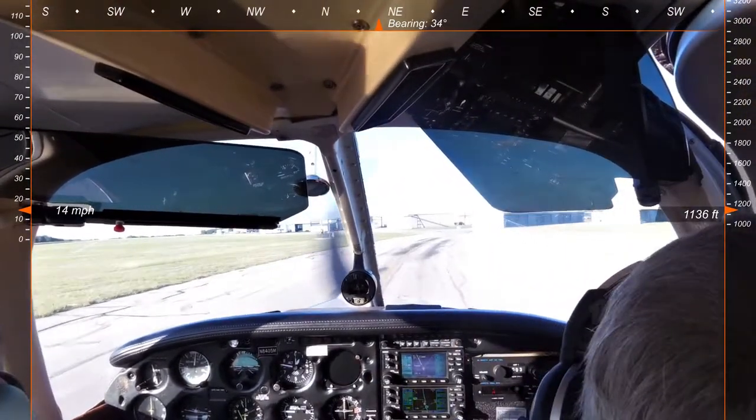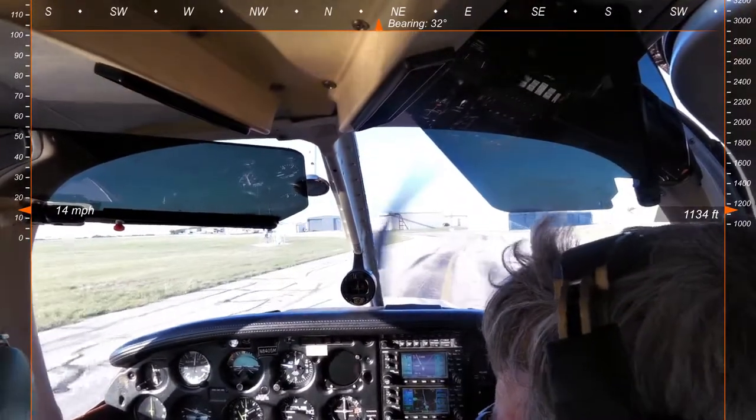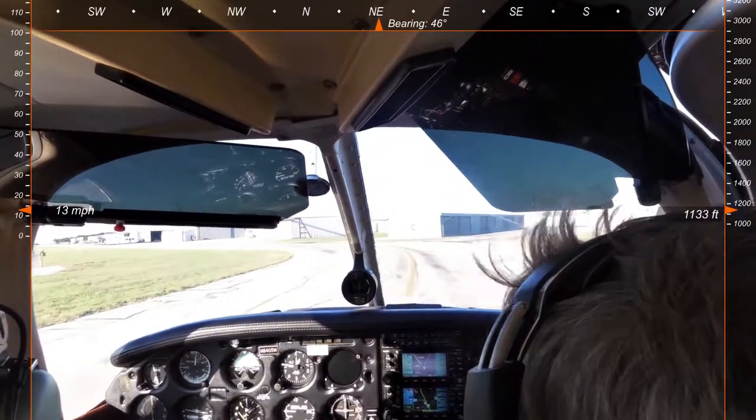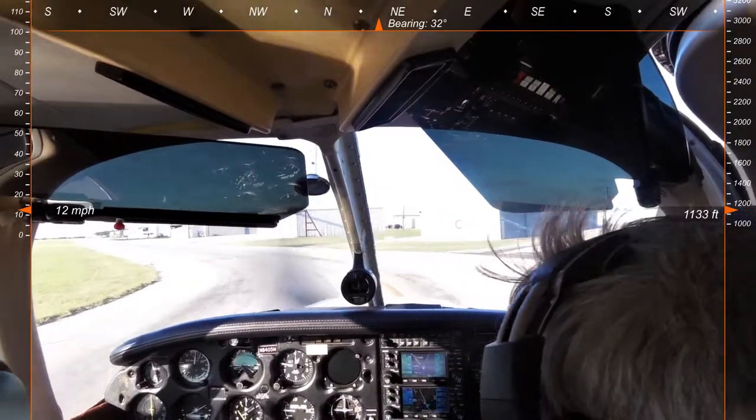Awesome day. Yeah, you did pretty decent today. Obviously you can tell how the weather conditions make a big difference. And that's just, you know, that's just part of it.